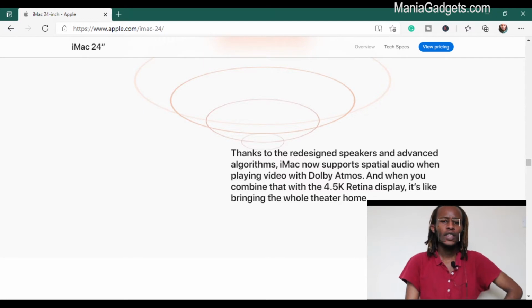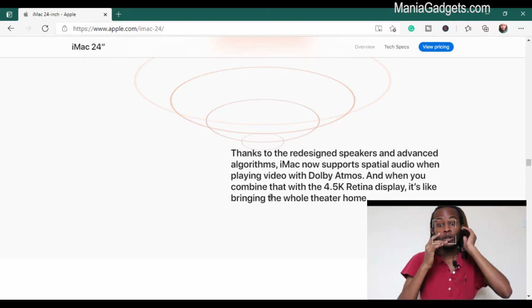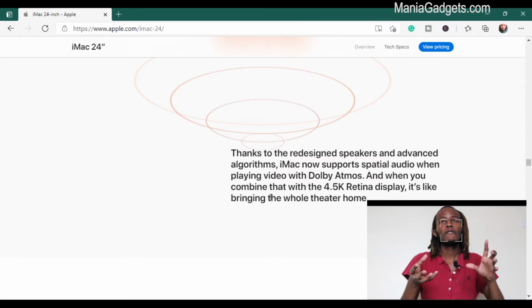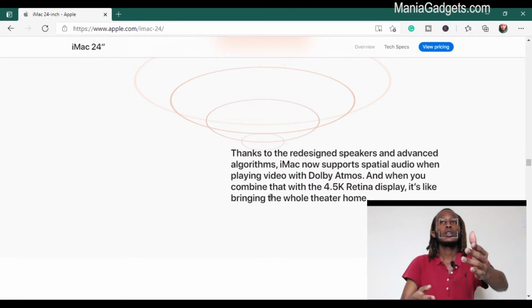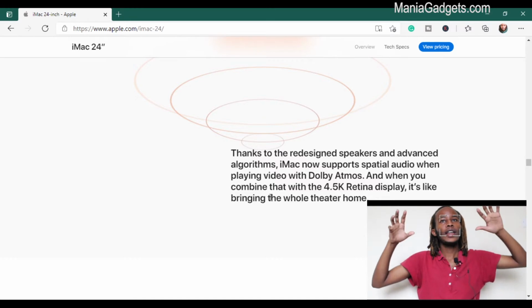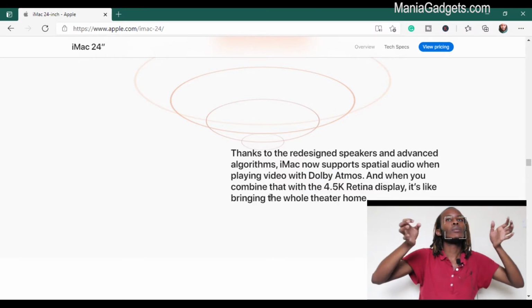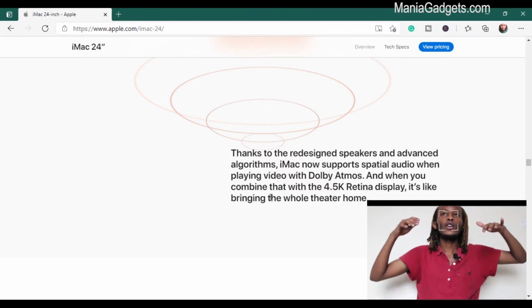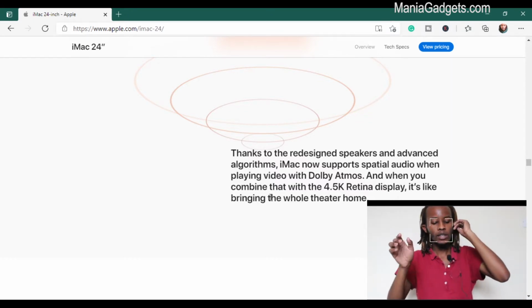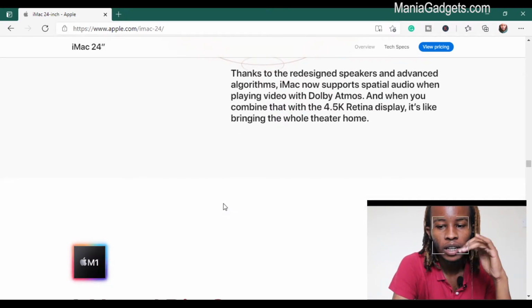And if you think about it, Dolby Atmos is this technology that's supposed to make your sound spatial, which is really immersive sound. The sound doesn't just hit you from a linear space. The sound comes all over, and it merges the sounds, creating a focal point and making you feel like the sound is massive, not unidirectional. You just feel like you're inside the sound. And the fact that Apple made an effort to give their iMac speakers spatial sound is super awesome. And then, combine that with the 4.5K Retina display, amazing.